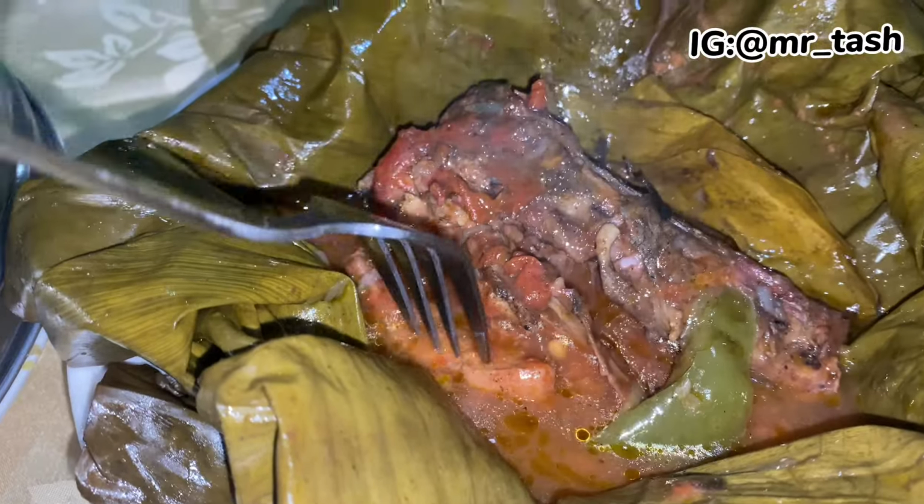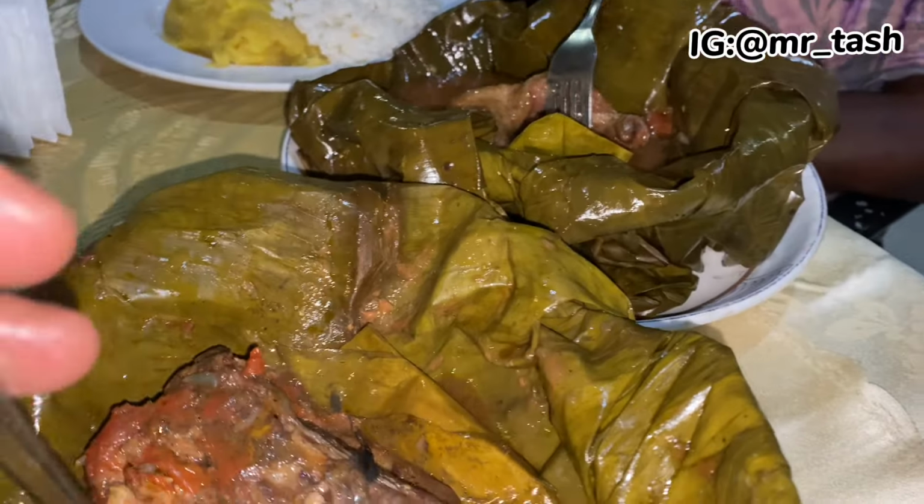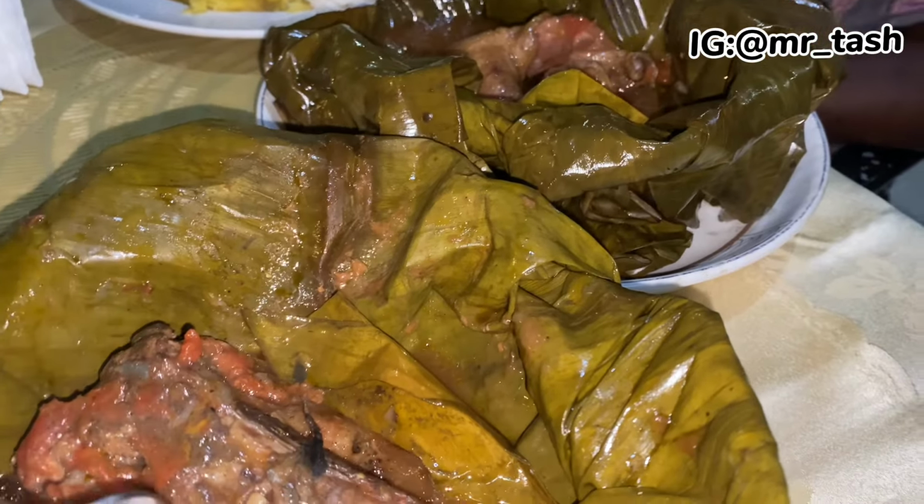Ooh, and it's quite generous. And this cost 15,000 Ugandan. This is fish. Chicken, imagine. Oh my god, fish. Oh, they also have fish. I want to see how their fish looks.